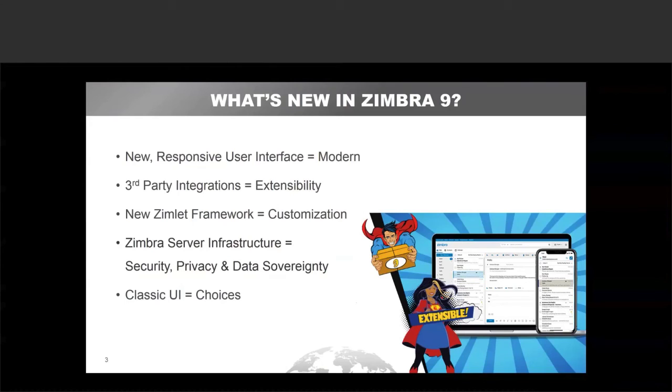Unlike competitors with closed platforms, Zimbra 9 is also designed to be extensible. So small businesses, enterprises, governments, as well as service providers can integrate with the third-party collaboration services they have already in place and are already using today. The new Zimlet framework also allows customizations for users who need to meet geographic or industry-specific requirements. And Zimlets are now even easier to build and to deploy.